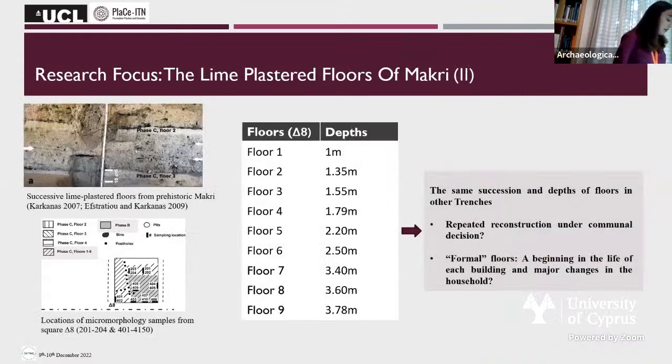So one of the exceptional features of the site is a good preservation of successive lime plaster habitation floors. Nine well-prepared, so-called formal floors have been identified in total from Makri 2, phases B and C, succeeded by a series of roughly made floors characterized by loose materials and domestic fuel. It is worth noting that Makri 1, phase A, has no evidence of lime plaster floors, but only floors consisting of clays, earth, silty clay, and carbon.